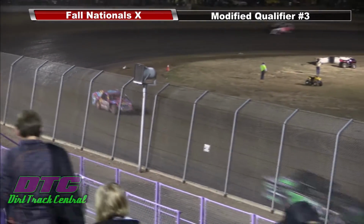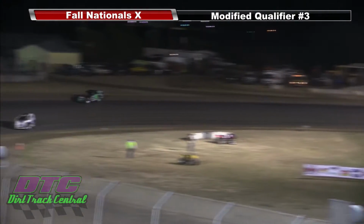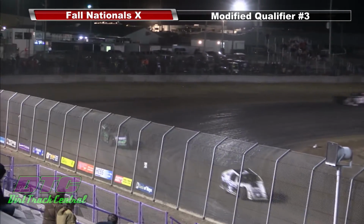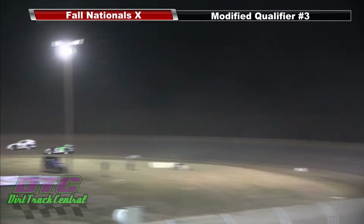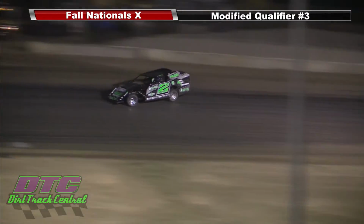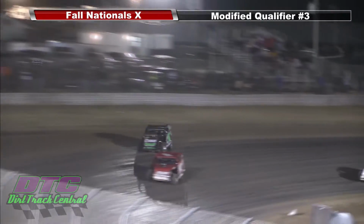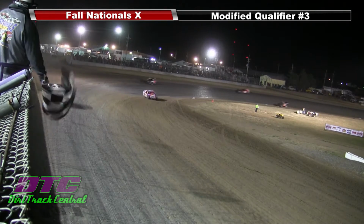On down the back straightaway now into turn number 1 and 2 they'll go. Off of 2 down the backside. It's Stormy Scott, your leader. John Hansen and Jeff Taylor this time by. The white flag is in the air. 1 to go for Stormy Scott. Whites away, checkers out to play. Stormy Scott with the win. Second will go to John Hansen, and third will go to Jeff Taylor.